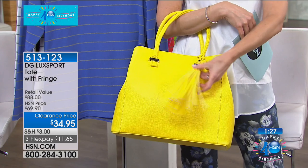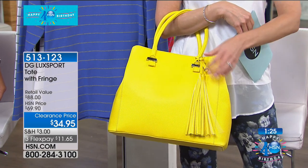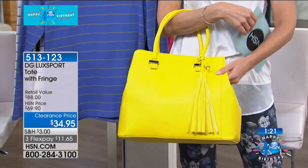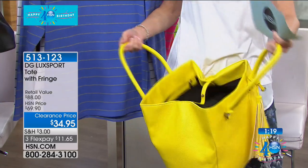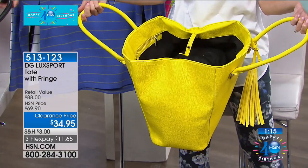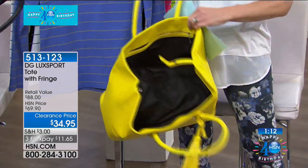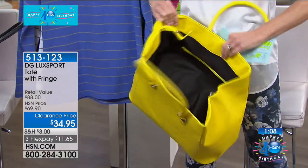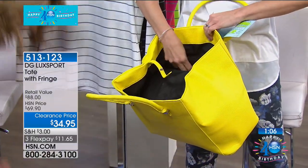This is a removable tassel that you can use. You could take that off. Flat bottom bag, which is the perfect bag when you want to set that down. It is very roomy and large. I mean, think about how much you can keep in this bag. You're going to get an inside zipper right here, and then you're also getting another great roomy pocket over here. Whoops, and I'm dropping clothes.